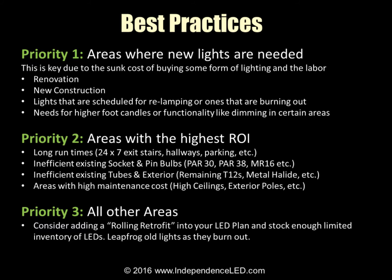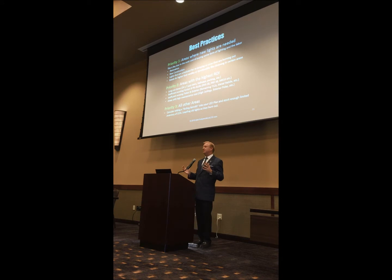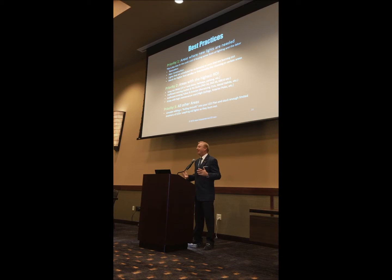When it comes to priority 2, it's the high ROI, like these long run times. My reference to the New York account with the exit stairs, the lobbies, the hallways, the inefficient existing socket bulbs. I'm amazed to this day, and my wife smiles when we go out to a restaurant. You know, I'm looking at the incandescent bulb. So not only didn't they make an LED choice, they didn't even bother with the CFL, right?